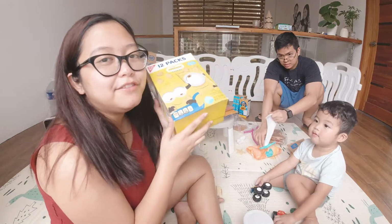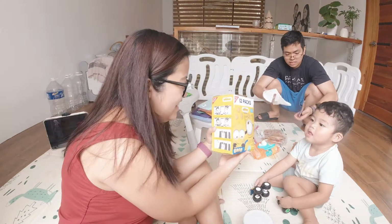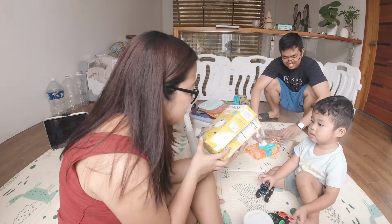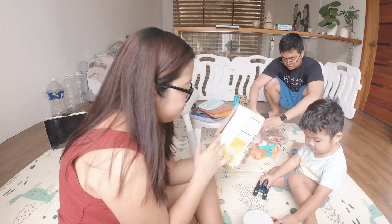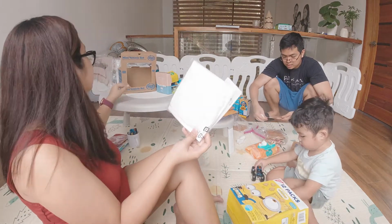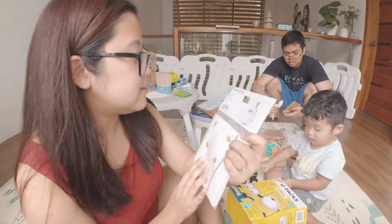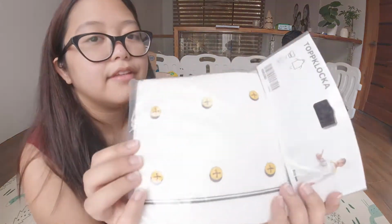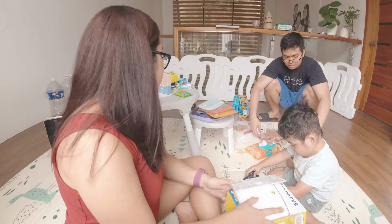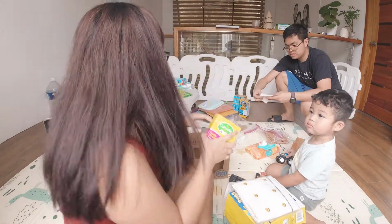Yes! And also received this Minion cookies. You like this? Yes! And this one. Got this apron. I think this is from IKEA. Ang ganda ng apron, oh. Cool, for toddler. This one, probiotics for kids.